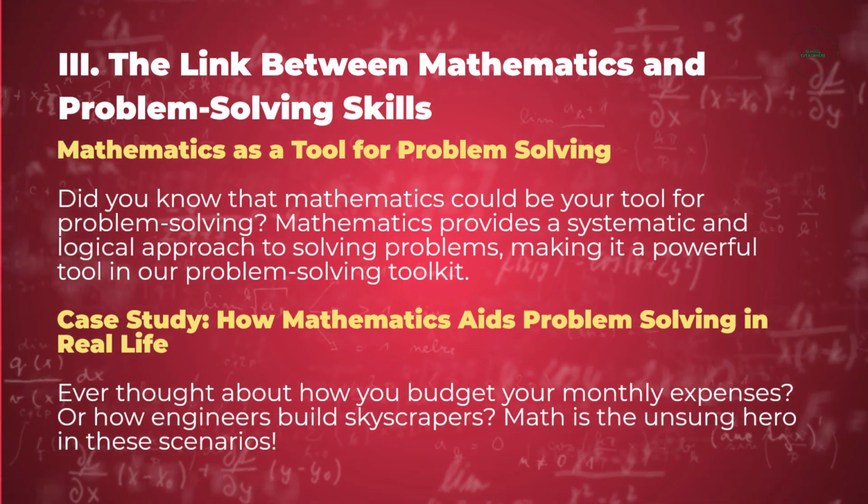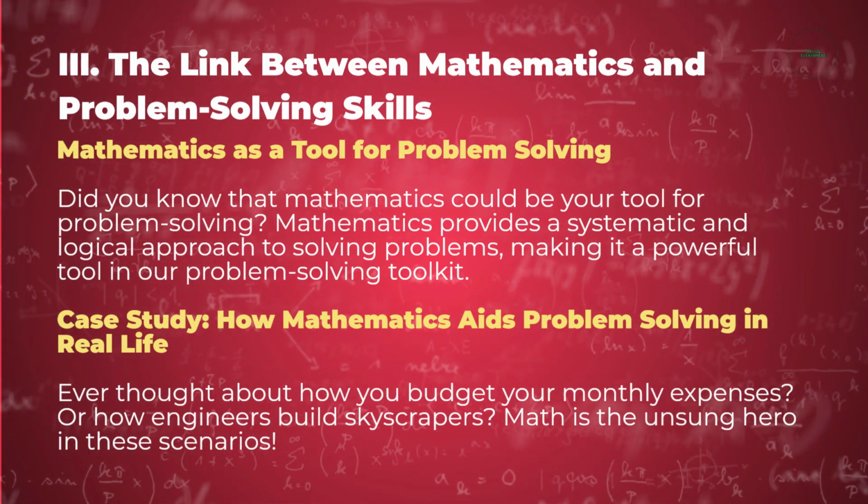Case study. How mathematics aids problem-solving in real life. Ever thought about how you budget your monthly expenses? Or how engineers build skyscrapers? Math is the unsung hero in these scenarios.